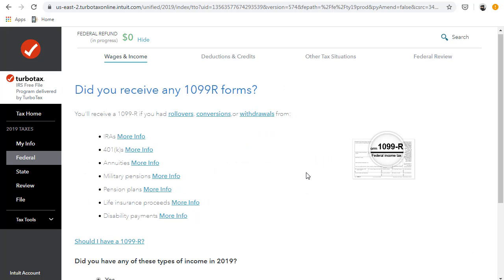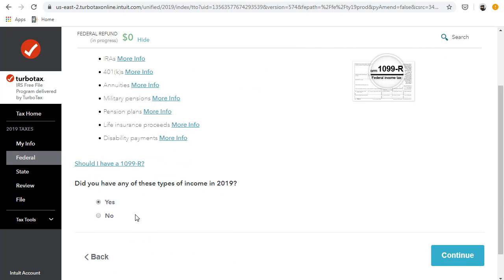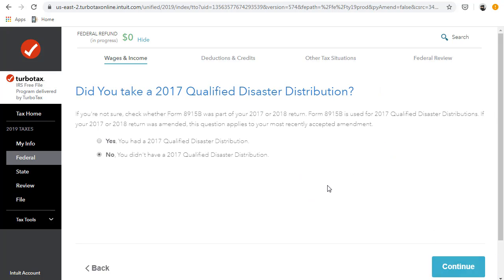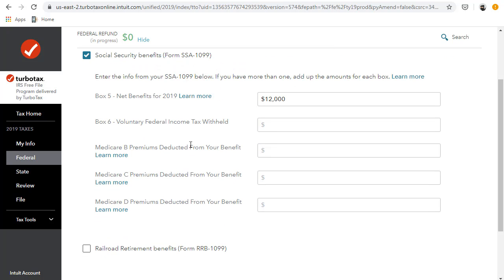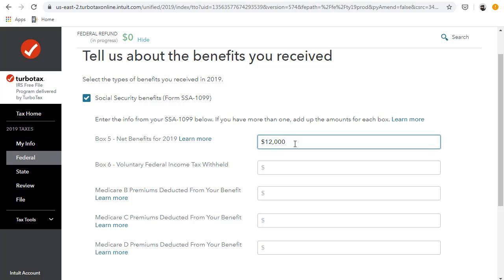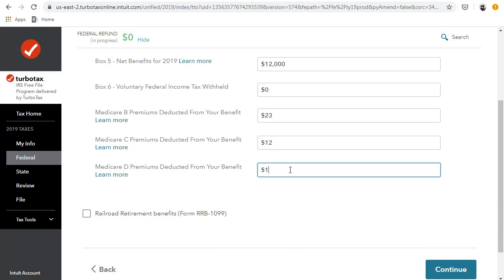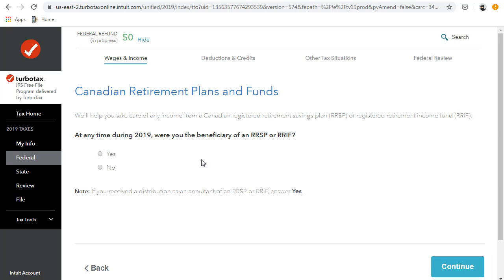Yes, I did. Did you receive any other of these forms? Yes. Okay. Nope, I didn't receive any of them. Nope. No, I didn't. Nope. I didn't repay any of these things. Social Security benefits, some form. Net benefit box. 12,000. Zero Medicare B premium deducted. I don't know. Let's say they deducted something. You would have this information on your form. You didn't receive a lump sum. Canadian retirement, no.